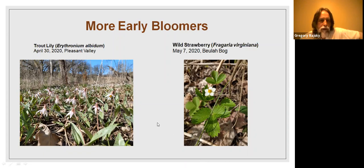And trout lily takes its common name from the mottled pattern on the leaves. You can see right here in the center that there is a trout-like pattern to the mottling on the leaves. Another common name for it is dogtooth violet, but I prefer trout lily because it actually is in the lily family and not related to violets. There is a yellow flowering species that occurs in our area. I've seen it in Milwaukee County and in Boone County, Illinois, and that is Erythronium americanum, yellow trout lily.